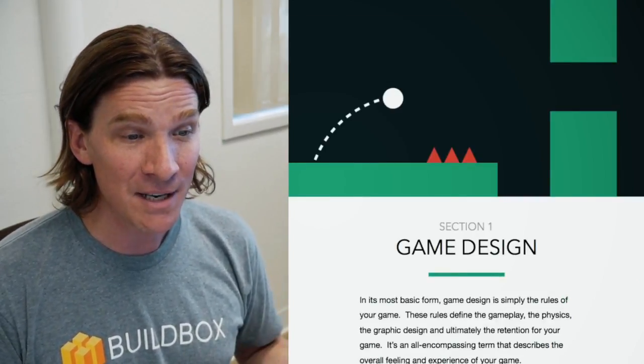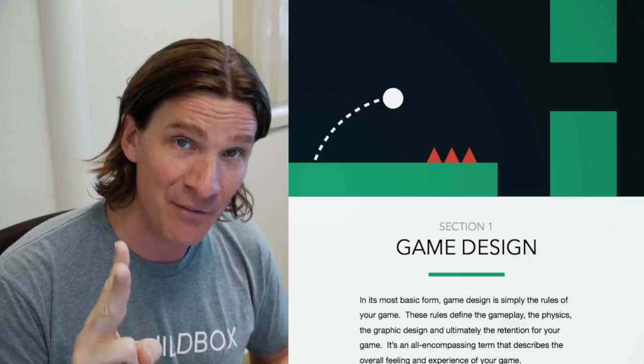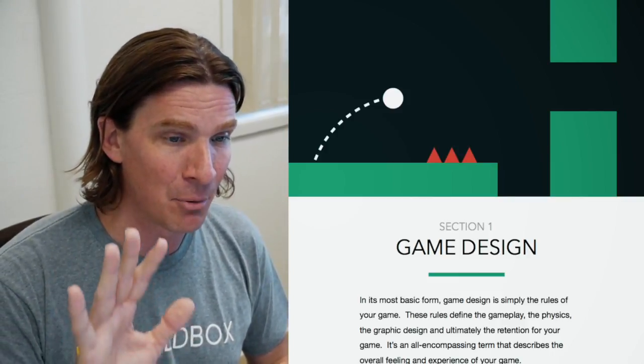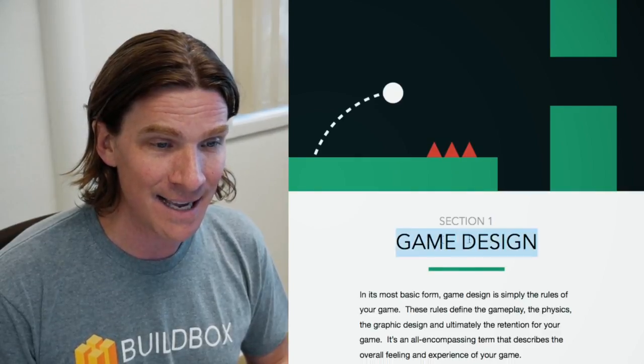All right, now when we get into the game design section, and this is one of the 4 main important parts, we're going over game design, we're going over graphic design, right? We're going to go over retention, all that stuff. This is one of the main important sections. And inside of this section, in all the sections, we're gonna have 4 subsections, all right? So this one again is game design.